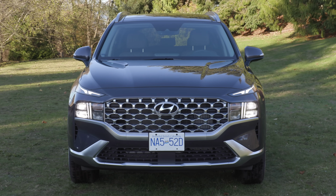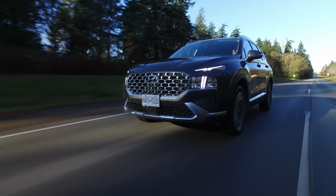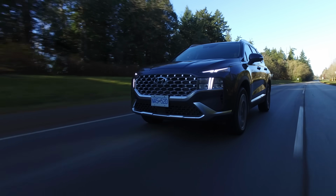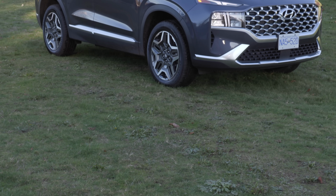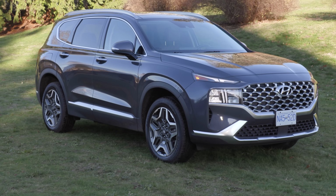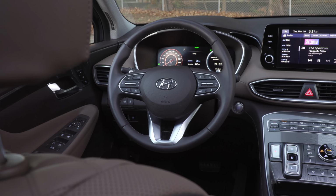I really like the look of this, that big, bold chrome grille. I know some people don't love it. I'm a big fan of it. It has a bit of a Palisade vibe to it. It has chrome accents on the window and on the door handles. I think it looks sharp. But when you get inside, that's the real showstopper.